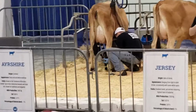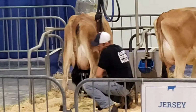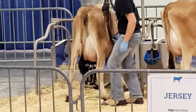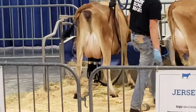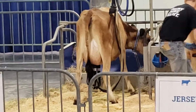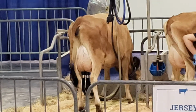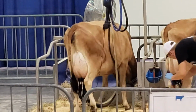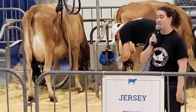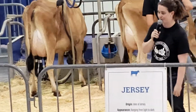So today, 3 breeds are represented out of the 7 in Ontario. We have our Brown Swiss at the end. They originated in Switzerland. We have our Holsteins in the middle. They are the most popular dairy cow, accounting for about 94% of the dairy cows in Ontario. And then the last 4 are our Jerseys, who are by far the cutest dairy cow. They also have the highest butterfat content.